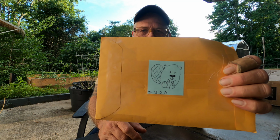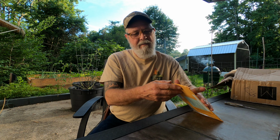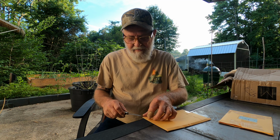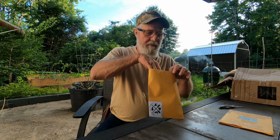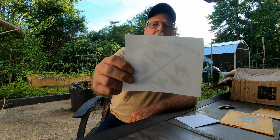And this next one, all right, this says International Beaver Shearing Association, and it's got the little beaver on the back. This one came all the way from Canada, so let's see who this one's from. I opened the outside, but I didn't open the inside one. Tubby Guy Outdoors, my brother from the Great White North. Let's check this out. Oh yeah. Tubby Guy Outdoors sticker.